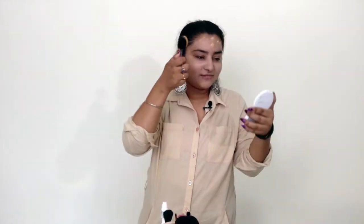Yes, do not forget to blend your foundation or BB cream into your hairline, because it will look very weird when the foundation is showing through on your scalp. So make sure you blend it very well.